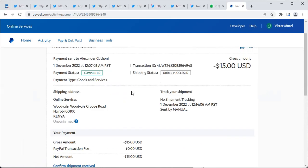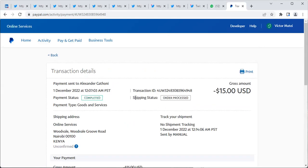But the receiver on the other side has to go on that order, then choose order processed. So there are two things which have to be done. The receiver has to go on that transaction and look for the option which says order shipped or order processed, but it's usually order shipped. Then PayPal will take you to another page. Then you say order processed.